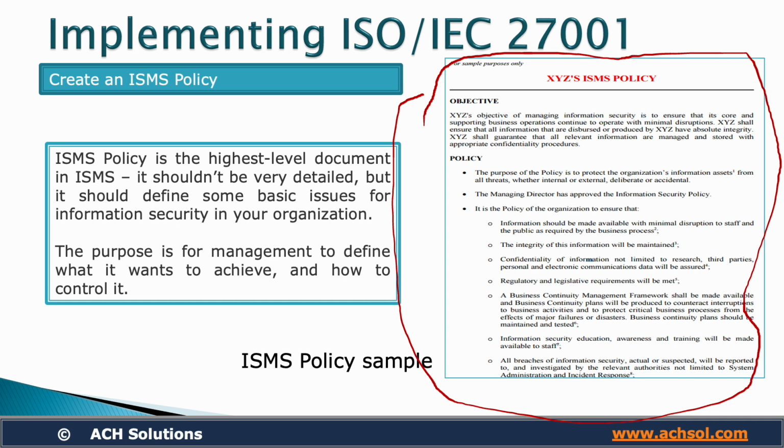So after defining the scope, next you will need to develop an information security policy. This high level document outlines your organization's approach to managing information security and the principles it follows. The policy should be communicated to all employees and act as a guiding framework for all subsequent actions in the ISO 27001 implementation process. So what you see highlighted in red, I have highlighted this. Sorry, I don't have very good control of my mouse. Again, this one. This is a typical sample of an information security policy.